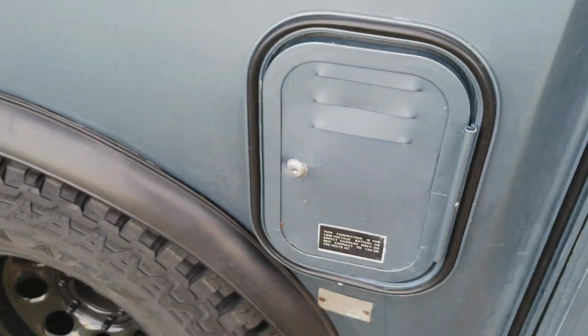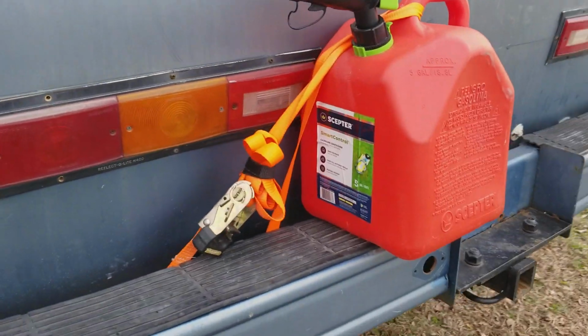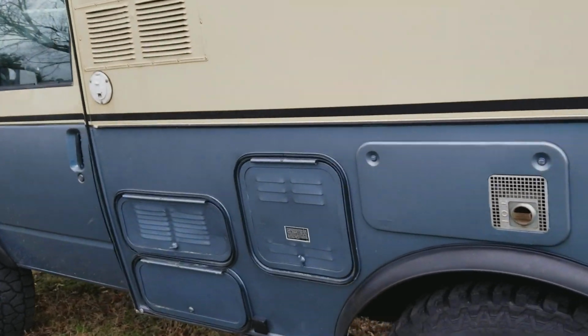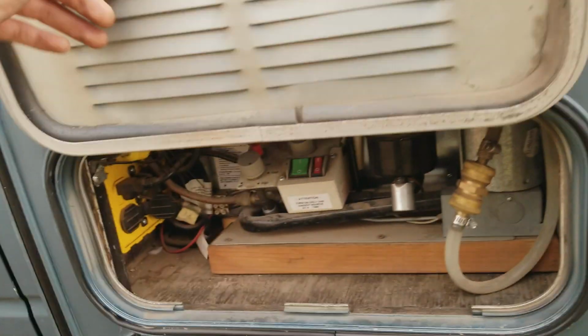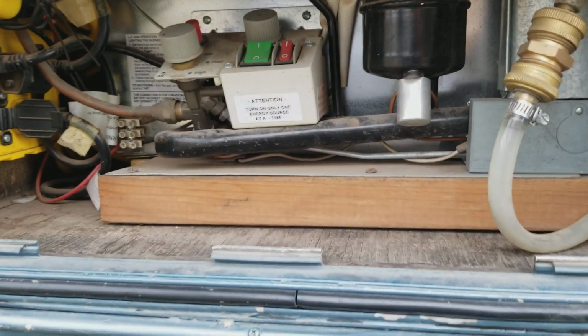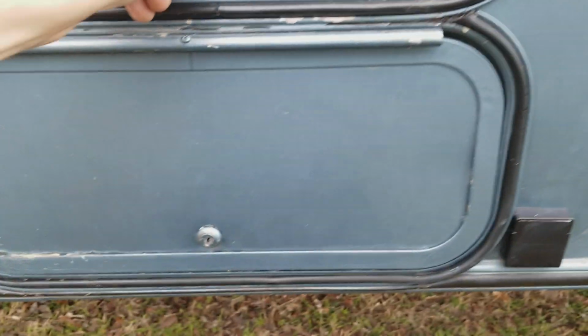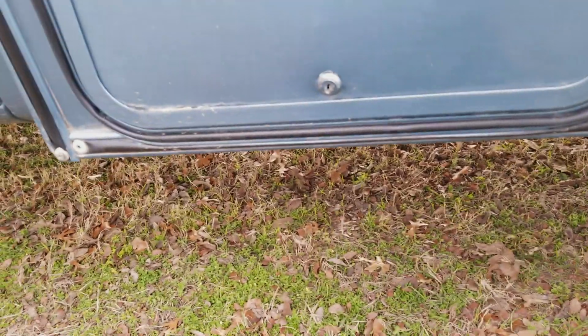I've got a second house battery here in this panel, in addition to the battery up front, of course. 5 gallons of gas haphazardly ratchet strapped on the back bumper. Here's where my propane tank is stored. Here is where you can access the controls to the fridge. Currently going to turn that bad boy off and clean that out. Don't worry, that egg carton was empty.